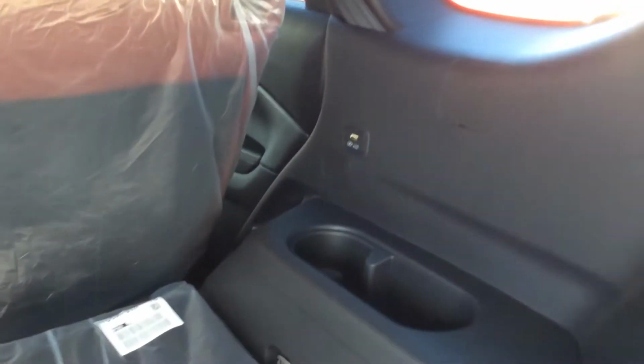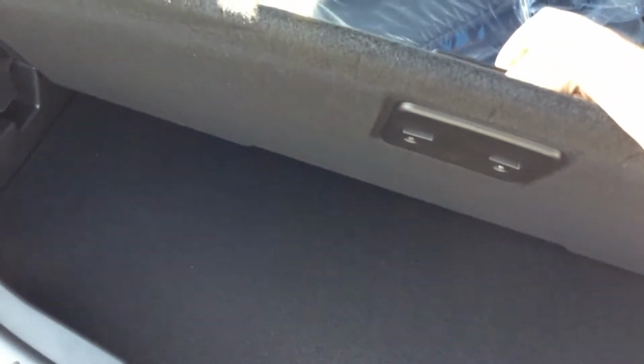Now, if you do have your car loaded down with kids, there are even USB ports in the third row. So you have 6 USB ports total, and then back here you have a little bit of a hidden floor, and even up underneath that, if I had an extra hand, is your subwoofer for your Bose stereo system and your spare tire.